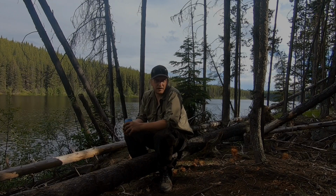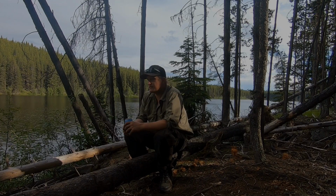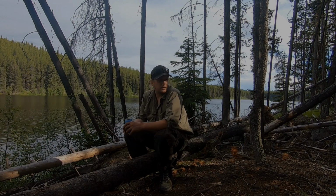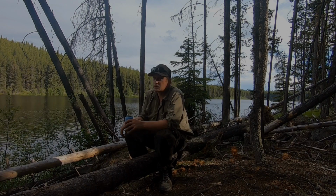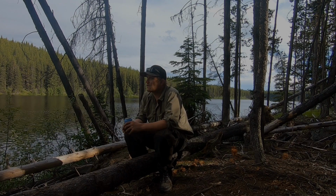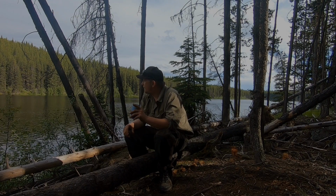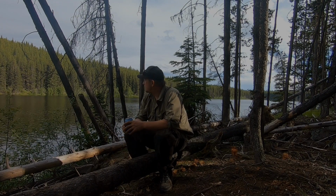I'm just gonna have to gather up some kindling, and there's so much fallen stuff here. It'll be a piece of cake. Yeah, fire will ward off some of these mosquitoes, I hope. They're ugly tonight. No frogs yet. Knock on wood, I probably shouldn't have said that.